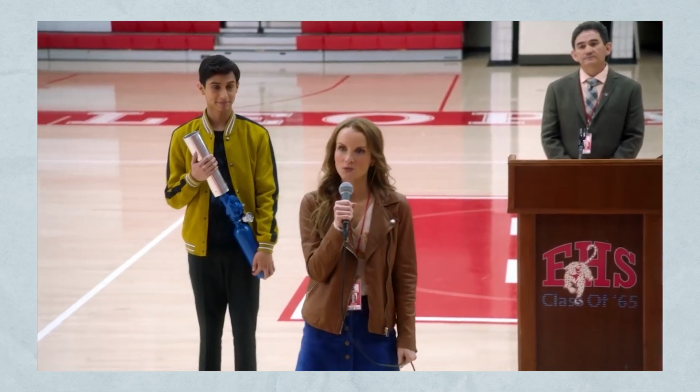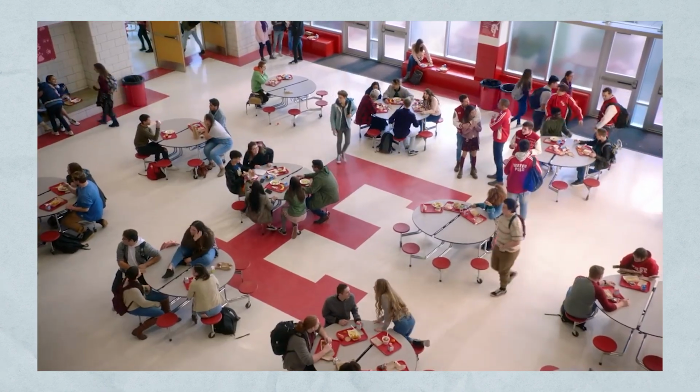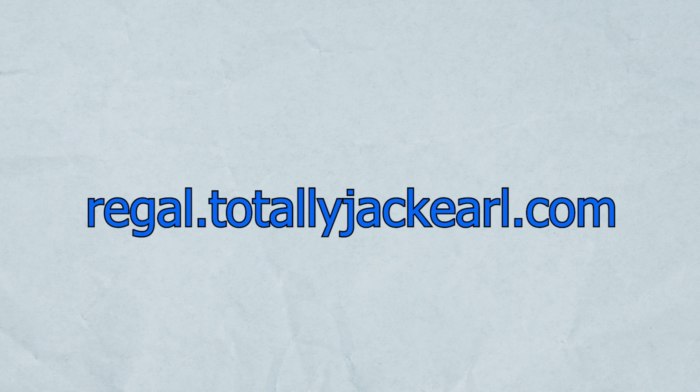For me, it works because I go to movies a lot, sometimes for repeat viewings, but don't buy Regal Unlimited for your family of 4, unless you plan on seeing each kid's movie that comes out 3 times. But if you seriously think it might be worth it, you can go to regal.totallyjackgirl.com.